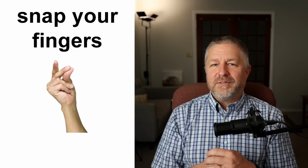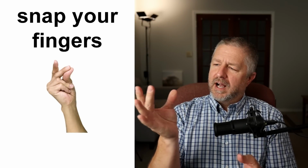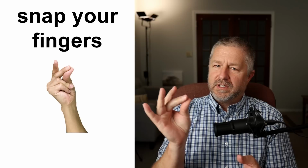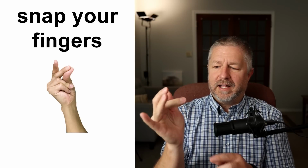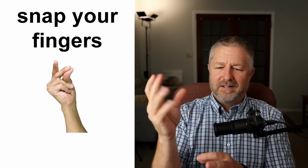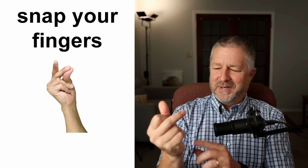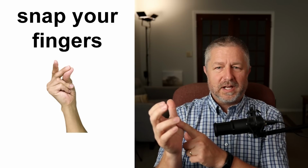So one of the first sounds you can decide to make is you can snap your fingers. I do it by putting these two fingers together and pushing really hard and then going like that. The sound is actually from when this finger, it's not working very well. There we go. When this finger hits here, I think that's where the sound comes from.